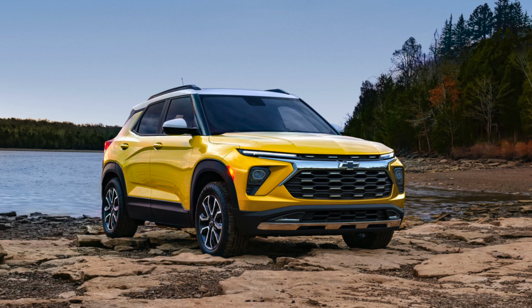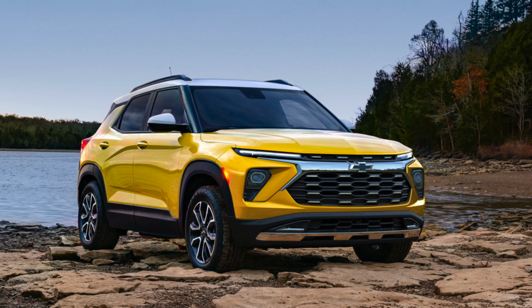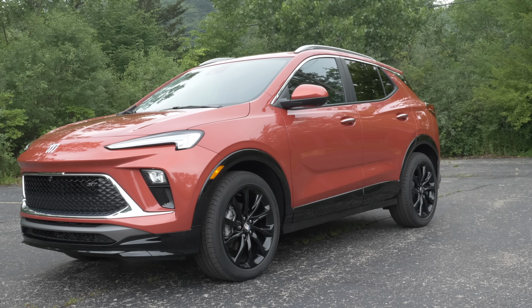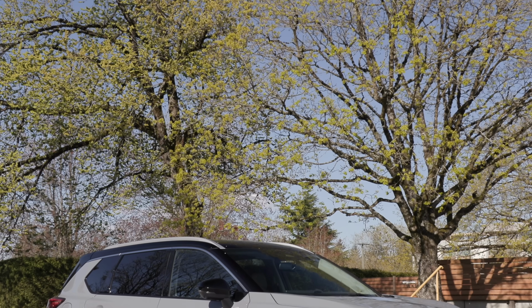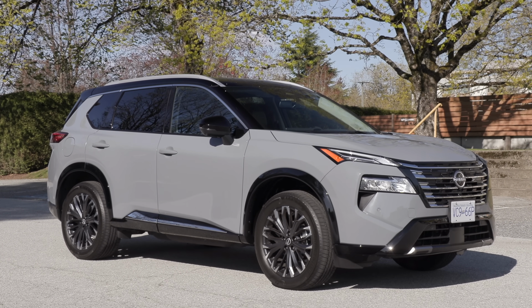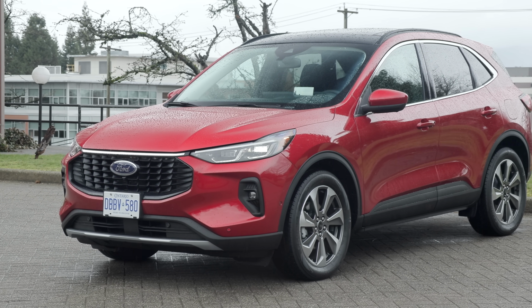For small SUVs, taking third spot, tied actually, is the Chevrolet Trailblazer and the Ford Bronco Sport. Second place, Kia Soul, and number 1 is the Buick Encore GX. Now, this is a massive category in terms of sales. Compact SUV. The third place winner is Nissan Rogue, then Jeep Wrangler, and number 1, Ford Escape.